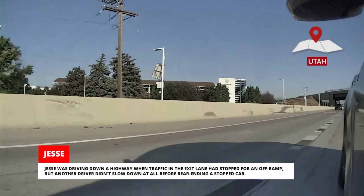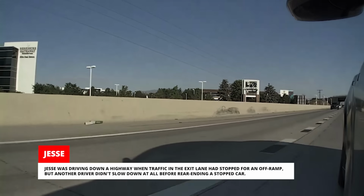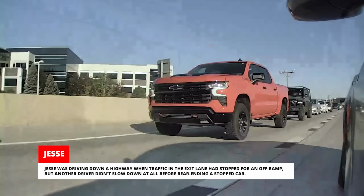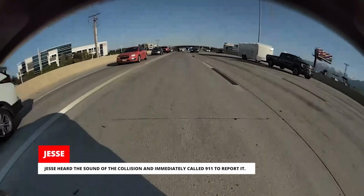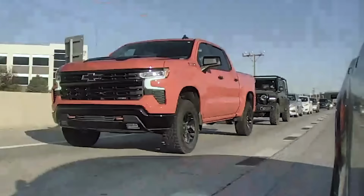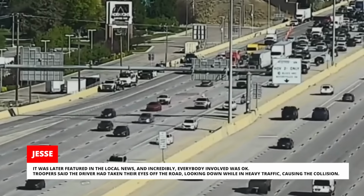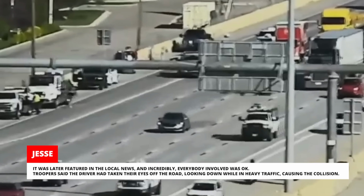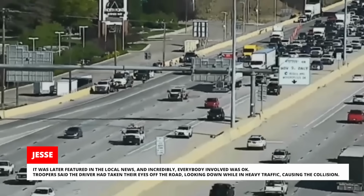Jesse was driving down a highway when traffic in the exit lane had stopped for an off-ramp, but another driver didn't slow down at all before rear-ending a stopped car. Jesse heard the sound of the collision and immediately called 911 to report it. It was later featured in the local news, and incredibly, everybody involved was okay. Troopers said the driver had taken their eyes off the road, looking down while in heavy traffic, causing the collision.